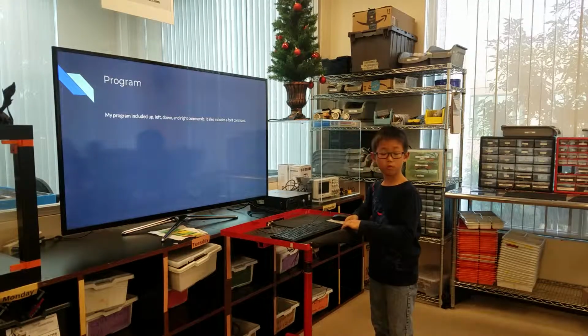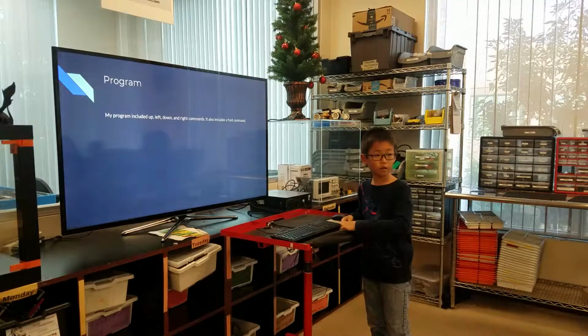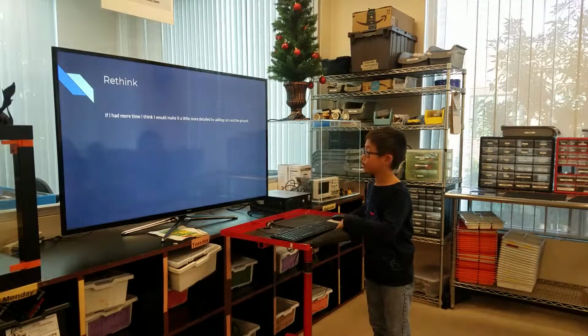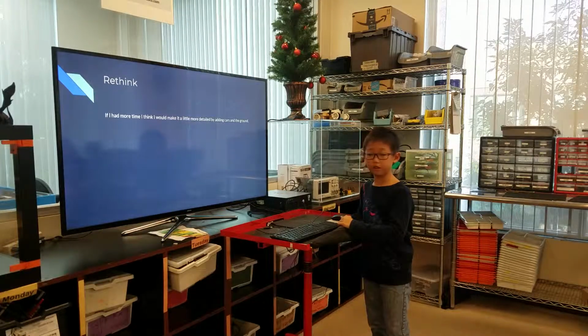Program. My program included up, left, down, and right commands. It also includes a font command. Test. I tested this project about 5 or more times. Rethink. If I had more time, I think I would make it a little more detailed by adding cars and the ground.